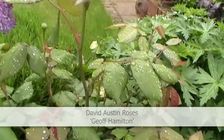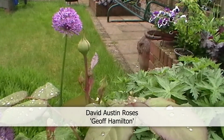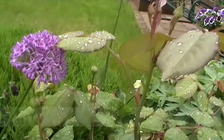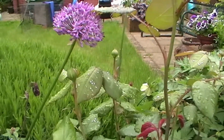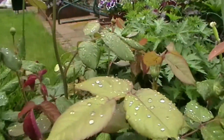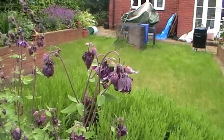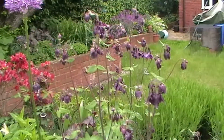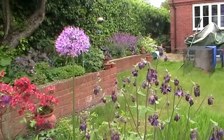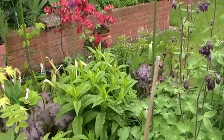The rose Jeff Hamilton has a bud. It has lots of buds. It has lots more buds than I realised. I love Jeff Hamilton. I'm looking forward to that. I've got an amazing deep dark Aquilegia here, which looks gorgeous next to the alliums. Got phloxes coming up.